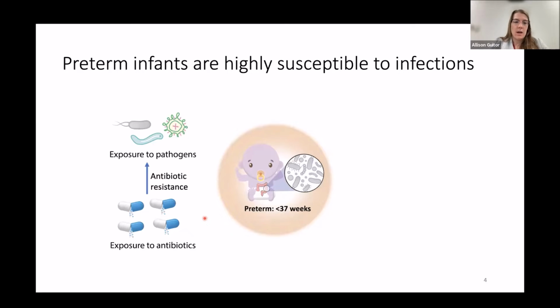And so you can imagine if these infants might be exposed to particular pathogens and then given an antibiotic, that one might not work necessarily if those pathogens are resistant to that antibiotic. So this is really what I'm interested in understanding: what pathogens might already exist in the environment that might be at risk of exposure to these preterm infants, and what resistance genes might they have that allows these bacteria to be resistant to antibiotics.